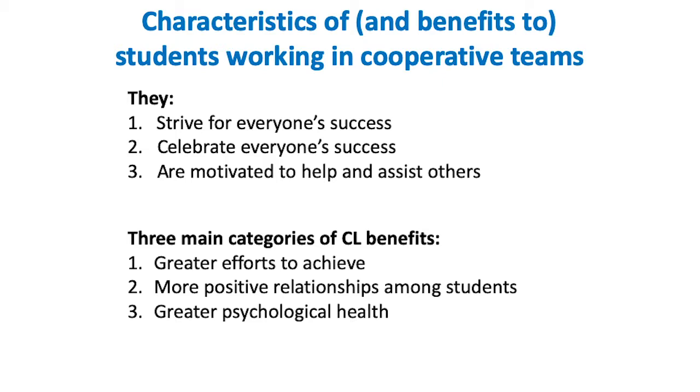And three main categories of cooperative learning benefits are greater efforts to achieve. They're going to put in more effort if they're really doing this cooperative learning. There are also more positive relationships among students and greater psychological health. And you think about all the stuff going around at our campus, nationally, internationally, with mental health issues. We need this, right? Cooperative learning can actually help students. They make those connections with other students. They know that they're being relied on and that they can rely on the others in their team. And it can help them in that part of their lives as well.